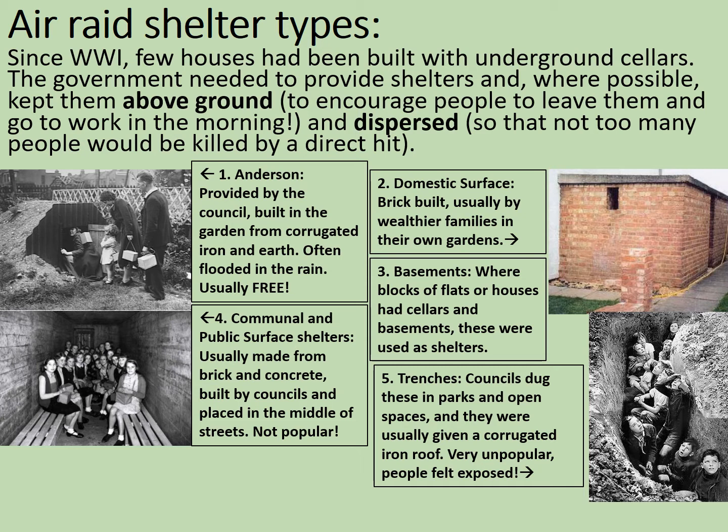Fifth, trenches. These were probably the least popular of the lot. Councils dug these in parks and open spaces, and they were usually given a corrugated iron roof, although in the example pictured this wasn't always the case. These were very unpopular. People felt incredibly exposed in them.